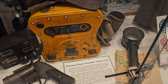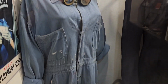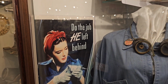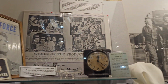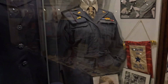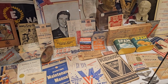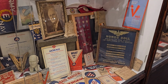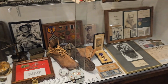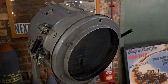Emergency radio transmitter. Must be the Women at War. You could very well have a headache. They even got Spam. This place is busy. A lot of talking. We got a searchlight. Oh, it's an anti-submarine projector.